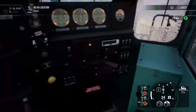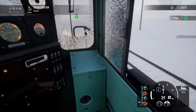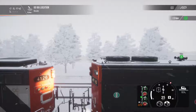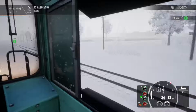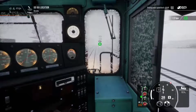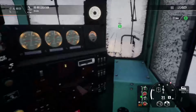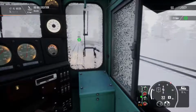So the cool thing about the weather is it provides a bit of a challenge in that if you throttle too quickly, especially when you're hauling freight like that, the wheels can slip. So in this version of TrainSim World 2, they did add what they call an adhesion. So what happens if you try to go too hard on the throttle on an icy track, the wheels will spin and you won't go anywhere very quickly.